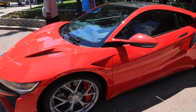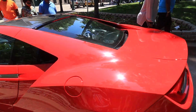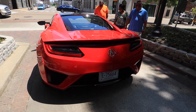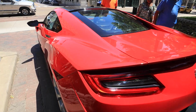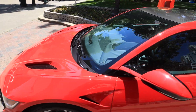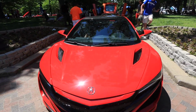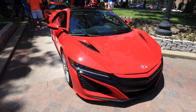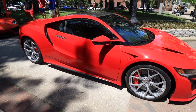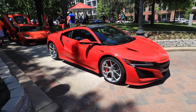NS6, first time seeing one of them in person. That's for sure. And I ain't gonna lie, I wanna drive one of these, just cause. I know they ain't the fastest supercar or whatever, but they dope.